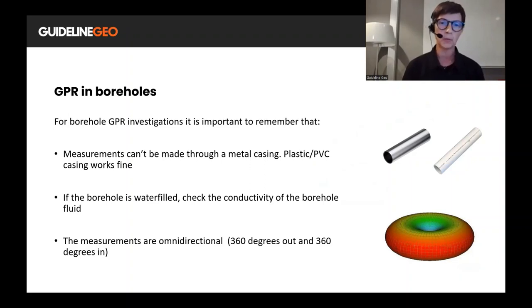But for GPR, you also need to remember that measurement cannot be made through metal casing, but plastic and PVC casing works fine. And if you have water in the borehole, the conductivity should not be too high, like 10 to 20 millisiemens or more. Because if the conductivity is higher, these electromagnetic radar waves have a really hard time to penetrate the surrounding geology, and you don't get any information back from the surrounding of the borehole. And finally, borehole GPR measurements are omnidirectional. This means that the electromagnetic waves are emitted in 360 degrees around the borehole, so in any direction. And of course, the reflections are also coming back from 360 degrees.